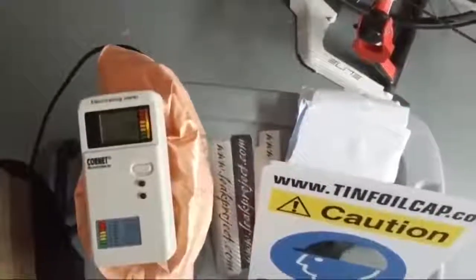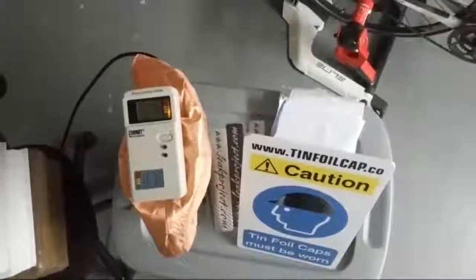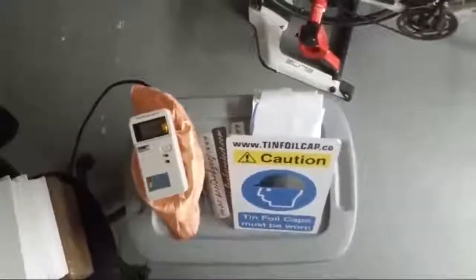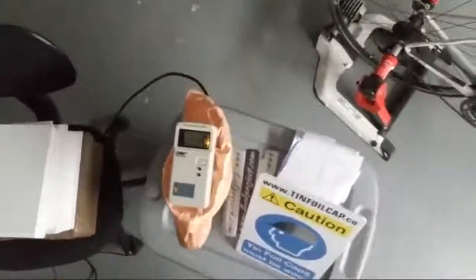So instead of it being in the hundreds, and you've also got to remember my phone is emitting radiation and hitting it from the top. If my phone wasn't on, the radiation would be lower. So you can see the higher it goes, the lower that goes. Now it's in the yellow zone and it's right on top of the router.